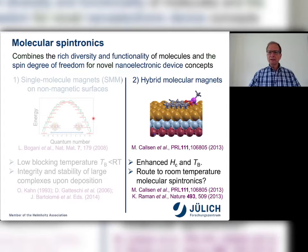Hybrid molecular magnets are formed upon the adsorption of an aromatic non-magnetic molecule on a ferromagnetic metal surface like iron or cobalt. The hybridization between the molecule and the substrate is strong and spin-dependent, since the substrate has exchange splitting. This new unit, formed by the molecule and the few atoms of the substrate which are directly chemically bound to the molecule, is the so-called hybrid molecular magnet. These new units have magnetic properties such as enhanced coercivity and blocking temperature, and this may be a route to room temperature molecular spintronics in the future.